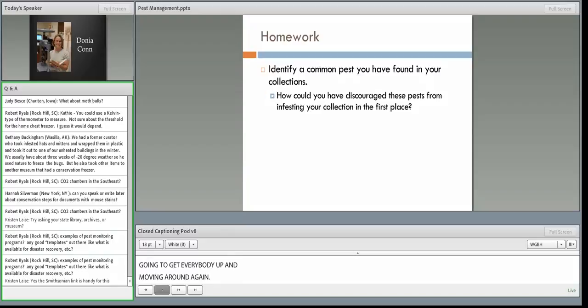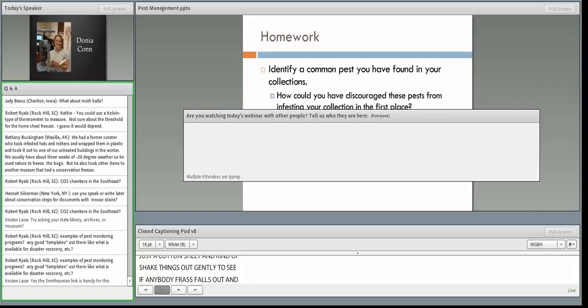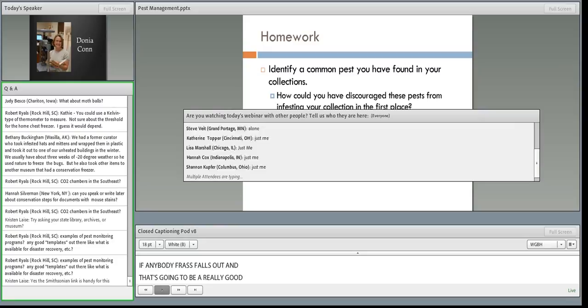And as you're taking it out of the box, have a big white sheet, just a cotton sheet, and kind of shake things out gently to see if any frass falls out. And that's going to be a really good indicator. So there's a lot of little things like that that you can do. And it's really all down to being really aware and carefully looking. So, things to think about.